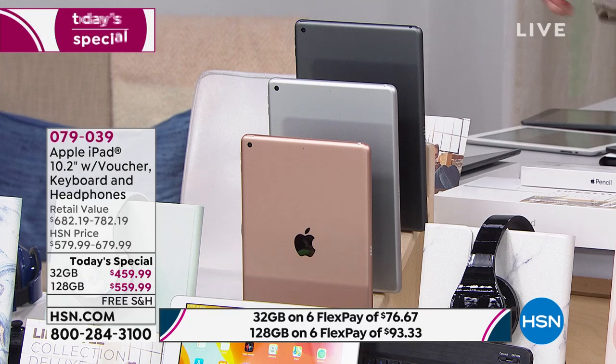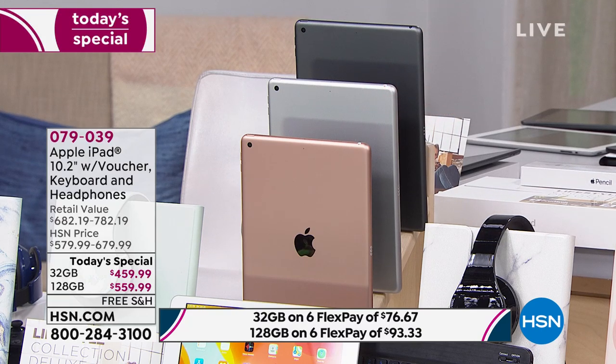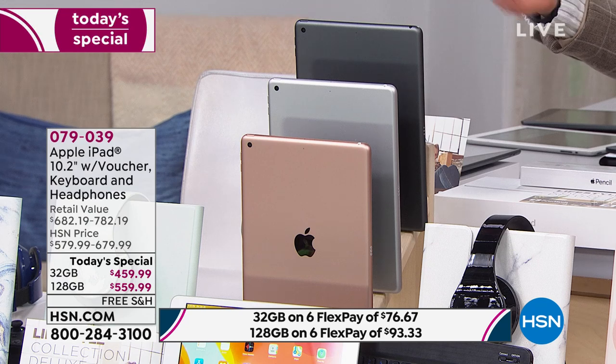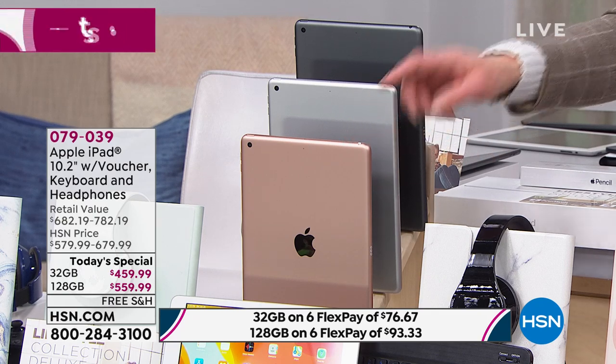So choose your memory size, 32 or 128. Then you choose your iPad color itself. Now I will tell you what Apple calls the gold. Colleen makes a great analogy. She calls it the rosy gold because it really is. That is selling the most rapidly. And that's always the most popular, here at HSN or whether you go to the Apple store or buy it online elsewhere. That is selling the fastest in the 128.